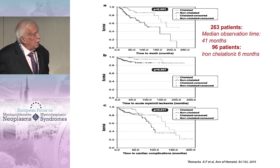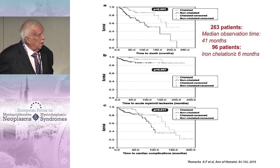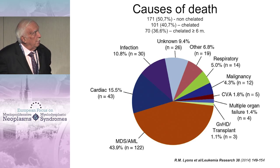They are there. And also, this is a Spanish study that just came out this week. Chelated versus non-chelated in 263 patients for more than 3 years. You see, this is chelated, unchelated. This is survival, survival, survival. Three groups here: time to cardiac complication, time to acute myeloid leukemia, time to death. Advantages to the iron chelation.